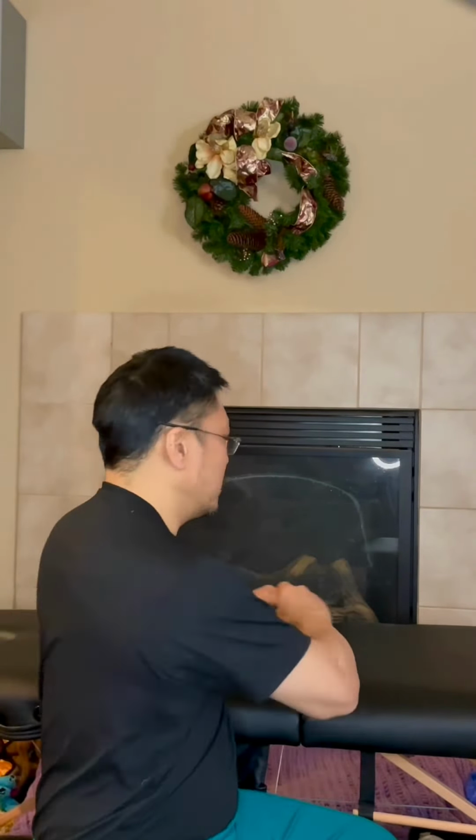A little more intermediate. You could place your hand on the opposite knee. Press a little bit more.